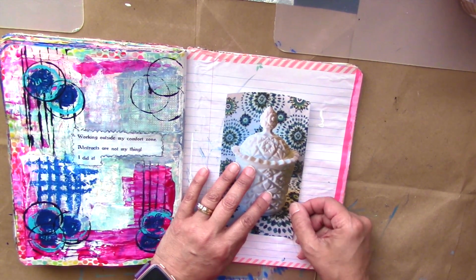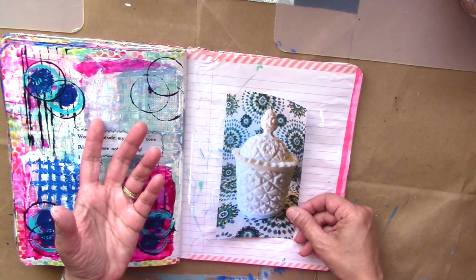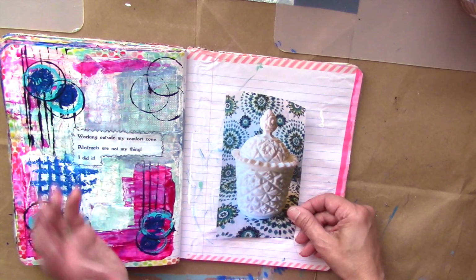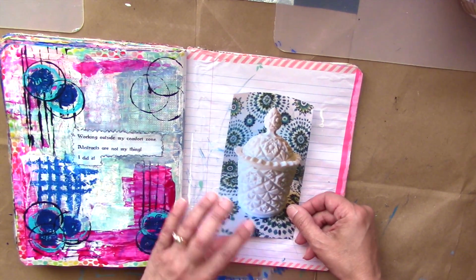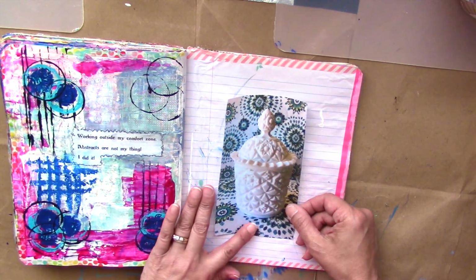I have a milk glass collection and I pick up pieces every so often at antique shops, antique fairs, estate sales, that kind of thing. So it has grown since she gave me this jar.